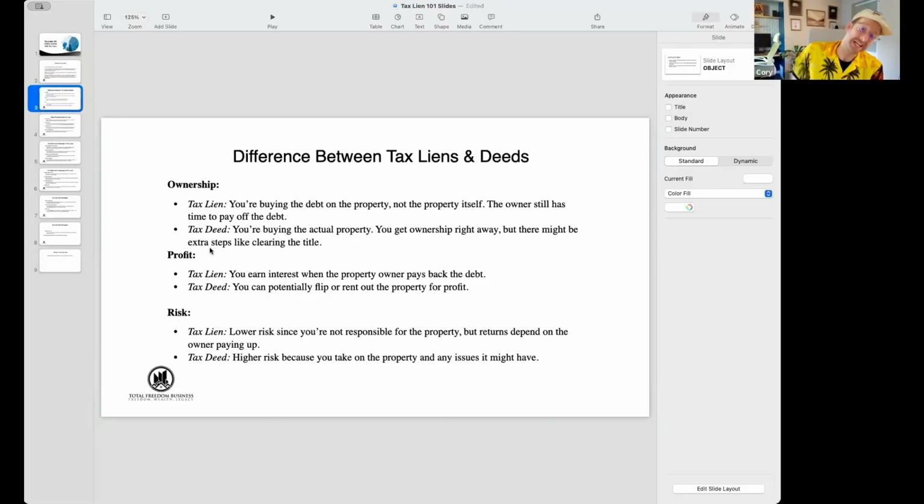Now, how do you make money? How do you get profit? With a tax lien, you earn interest while you own that debt, that lien. Every month, interest accrues. And so you get interest on that property, anywhere from 5% up to 36%, depending on where you're at. Tax deeds, it's a little different. You get the property itself, so you can flip it, you can rent it, that sort of thing. You get equity in the property. With a tax lien, you're not actually getting any equity in the property. You're just getting the interest rate with the lien.